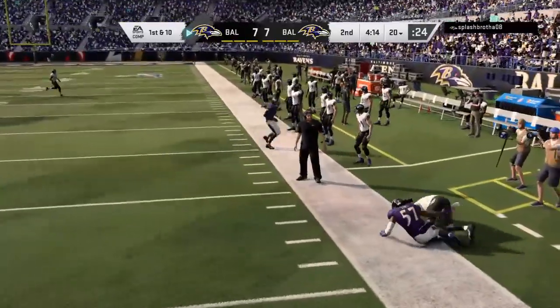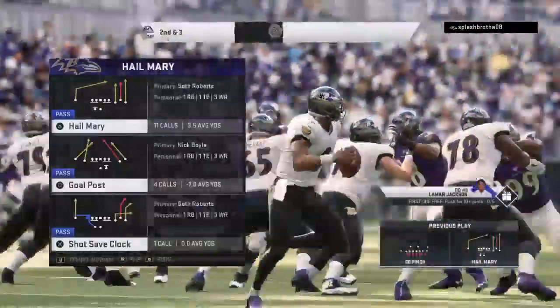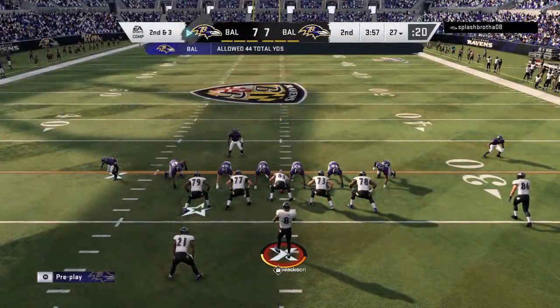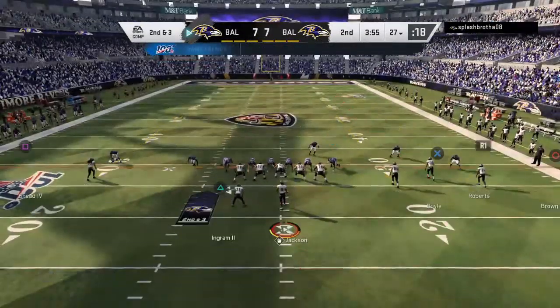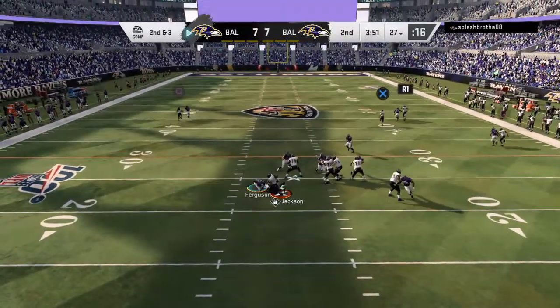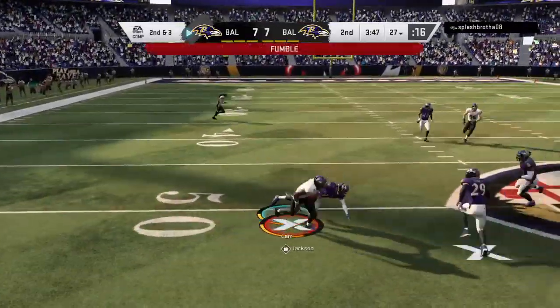Flushed out right. Nice work to get 7 out of that, and it's 2nd down. Okay, he's not going to get the first down, but this is still a nice job of buying some time and then running to get to the sideline and get out of bounds and avoid the big hit. Throwing again on 2nd down. Jackson, he'll have it.